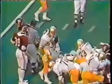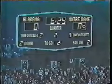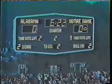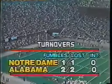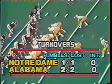First and goal to go. The ball at the 4. Carter, over the top to the 2. You cannot measure the 2-yard gain by Carter in the distance, because that was a great run going over the top and making the linebackers miss him enough to where he could pick up a couple of yards. Sweeney, the fullback. Carter's carried the ball 17 times for 46 yards with 6:15 to go in the first half.